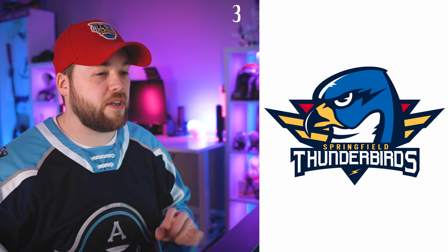Number three, the Springfield Thunderbirds. The colors are so good. It's just perfect. It gets the message of intimidation across by keeping it as simple as possible. Like, this is a no-nonsense logo. There's nothing crazy going on. It's symmetrical. The colors are perfect. The font is easy to read.